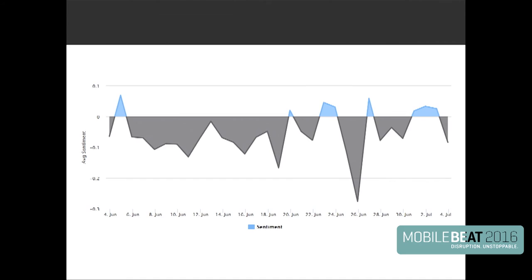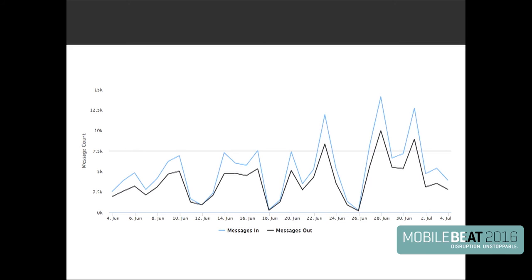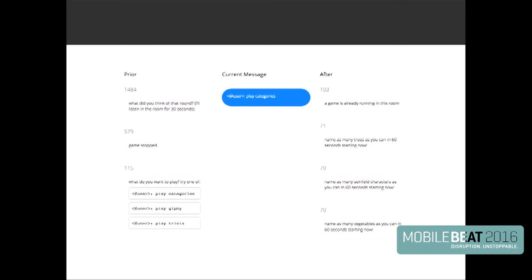This is one of our metrics around messaging. So you can see the messages in and out, and it gives you an idea of the activity level of your bot. But what's a little bit more interesting is to see the funnel through your bot, the flow through the bot, how users are interacting, what they're typing in, and what's coming out.